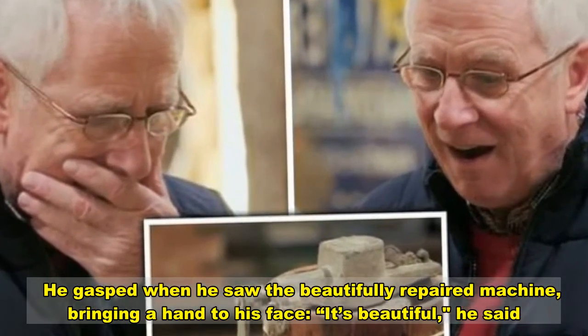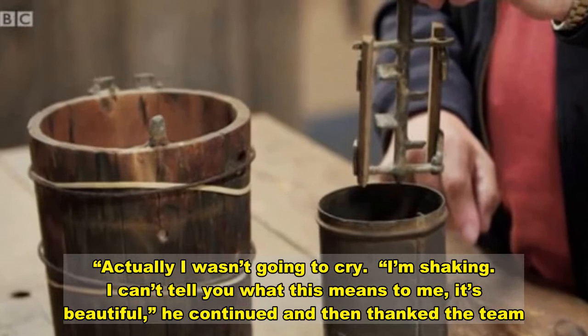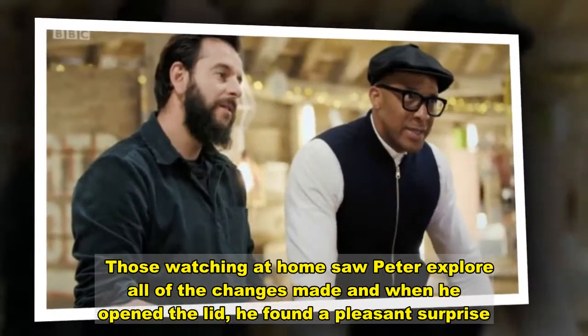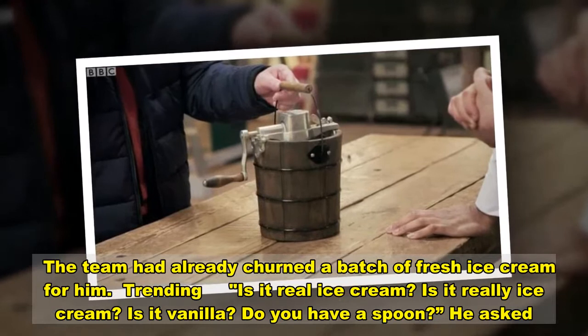"It's beautiful," he said. "Actually, I wasn't going to cry. I'm shaking. I can't tell you what this means to me. It's beautiful," he continued, and then thanked the team. Those watching at home saw Peter explore all of the changes made, and when he opened the lid, he found a pleasant surprise. The team had already churned a batch of fresh ice cream for him.